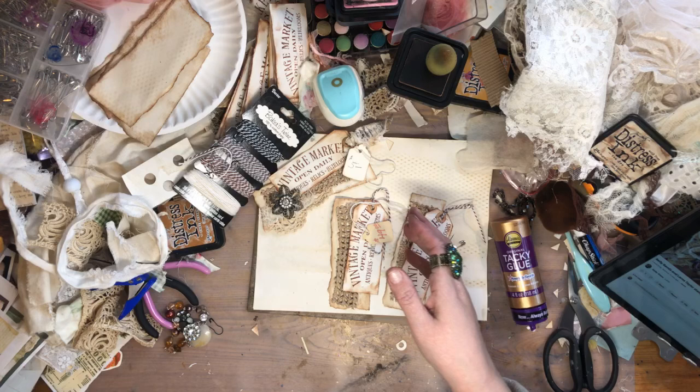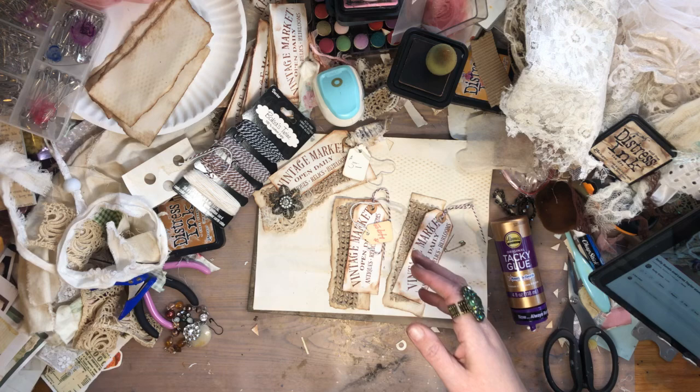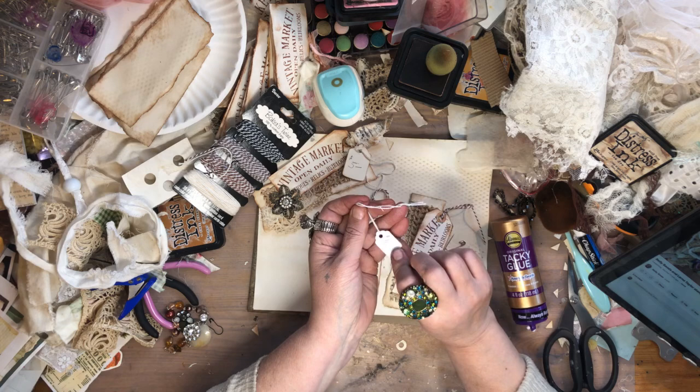Don't hate me. Don't hate me because I have lots of stories happening. I don't know what this says. Oh, this says vintage glasses. Oh, fun. $10.